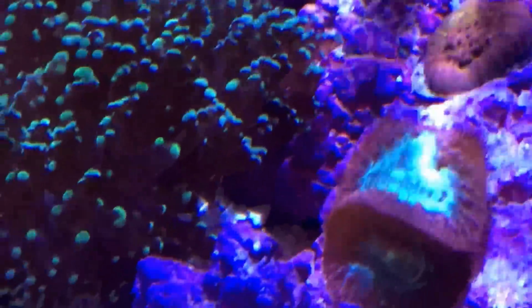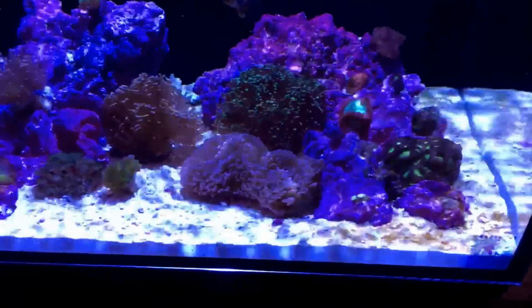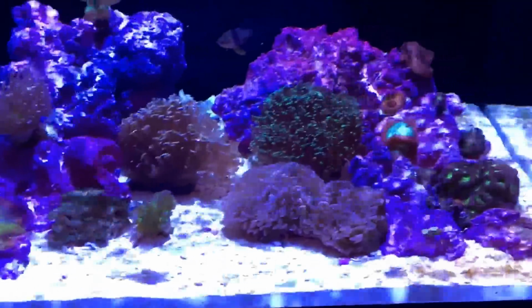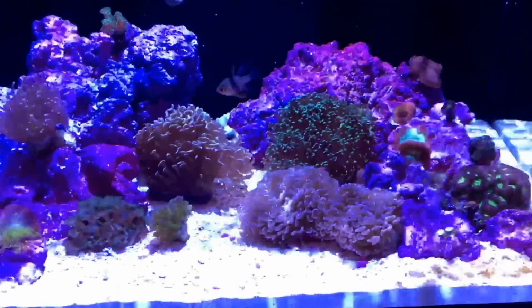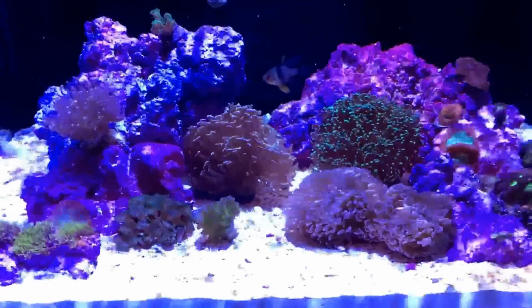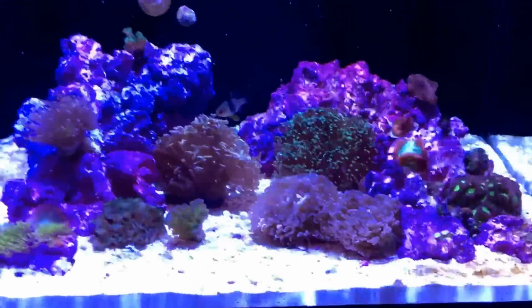Since he's been in the tank, I've seen less and less of the copepods. There were tons of them in this tank before I added him, but that little guy, he constantly prowls amongst the rocks, snapping at anything he can find. Really fantastic fish. He shows himself all the time until I come in here and adjust the lights and get my camera out, and he'll tend to be shy.